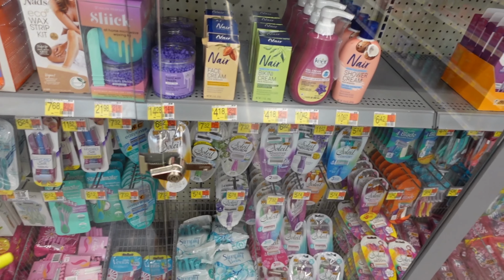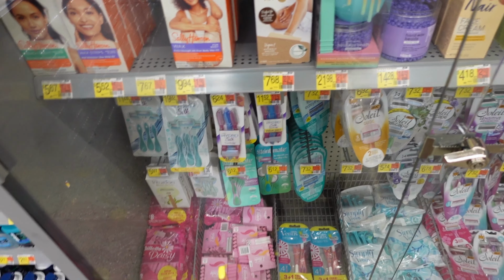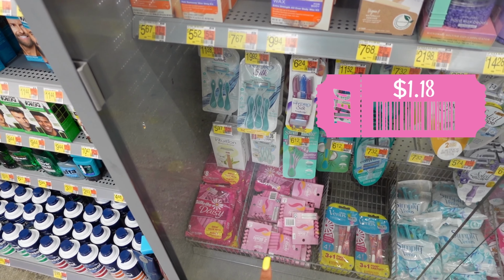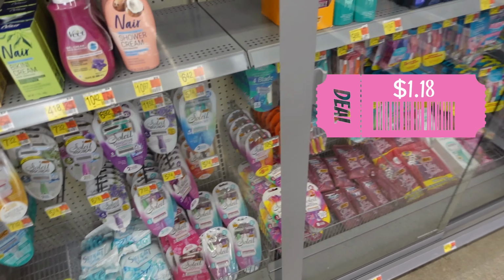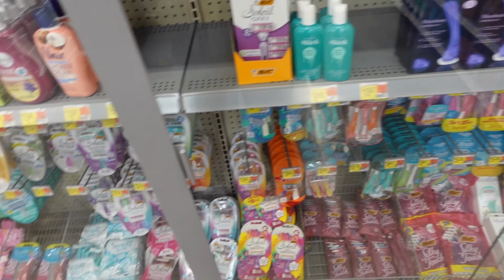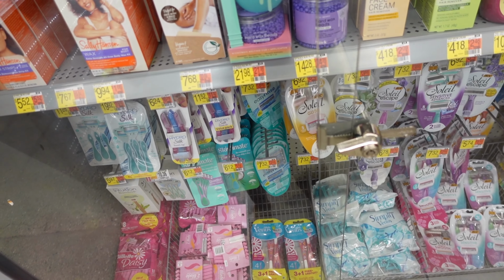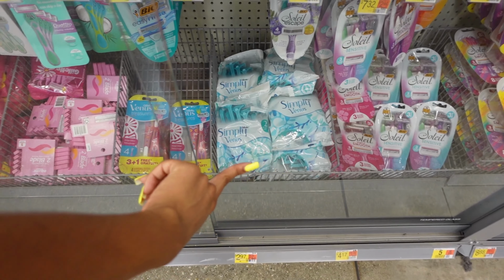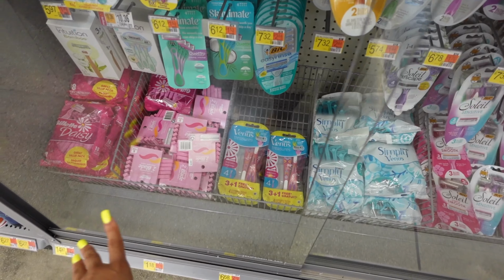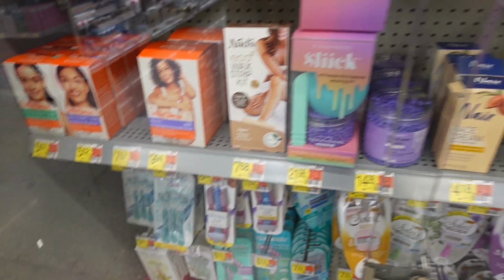But let's look at the actual shavers. For shavers, I'm seeing that this is the cheapest one right here. It's only $1.18, and they have some other options for $2, but I would get the one that gives you the most, which looks like it is this one right here. $2.97, and it gives you more razors. Or if you don't need all those razors right now, you can just get the $1.18 one.